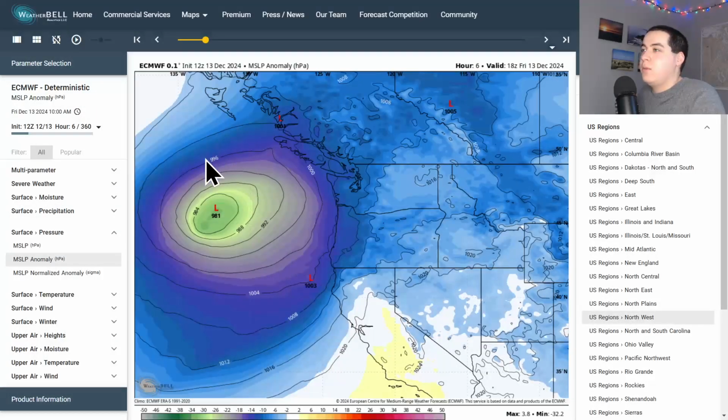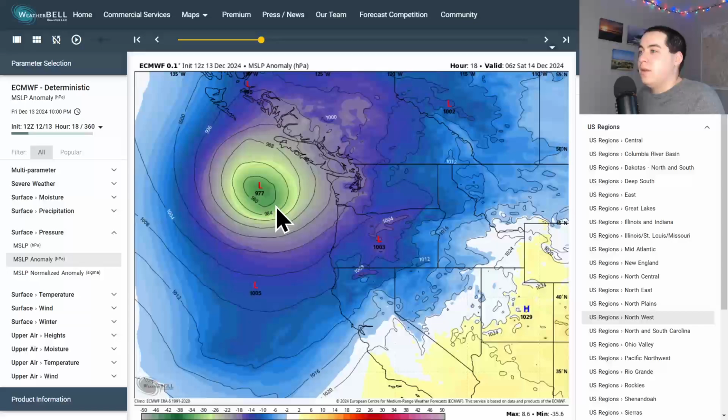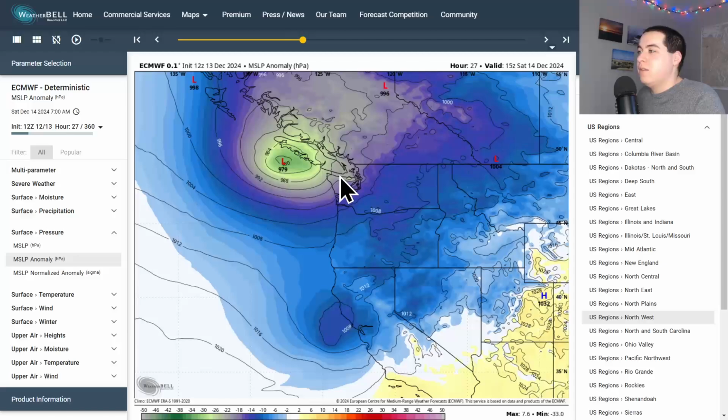So taking a look at the European model forecast here, you can see the storm is about exactly as modeled right now off the Washington-Oregon border. You can see it deepening as we go into tonight, winding up into this tightly wound low that's going to move right up into central Vancouver Island with the central pressure around 979 millibars. That's a decent storm for this area, and that's a pretty low pressure.